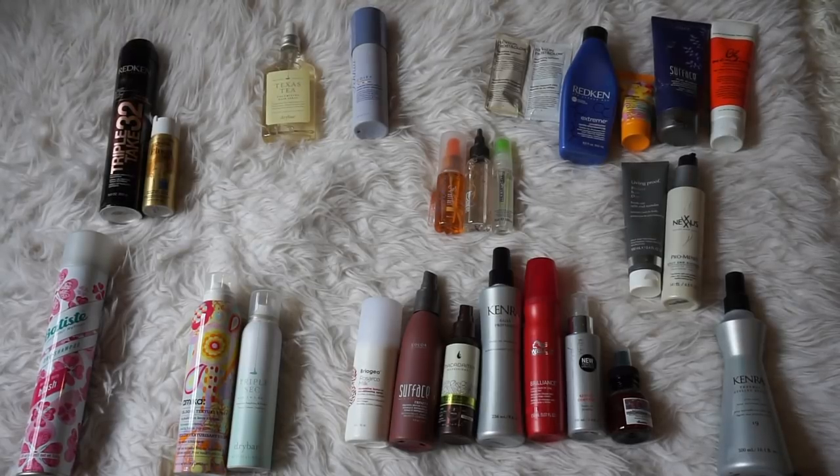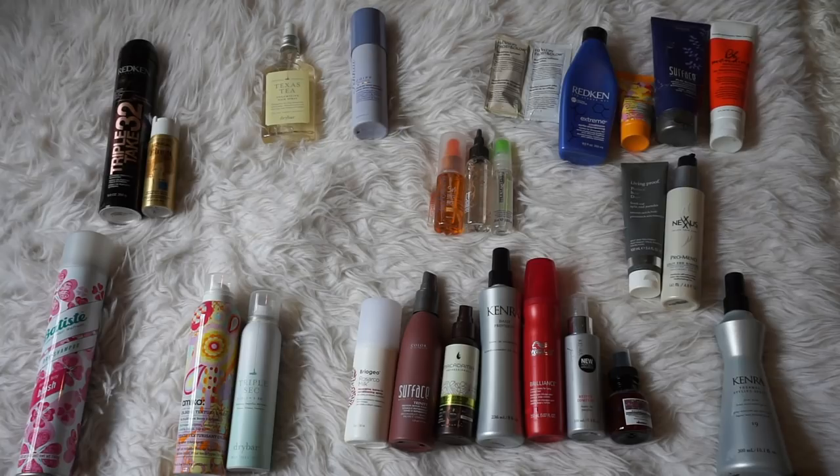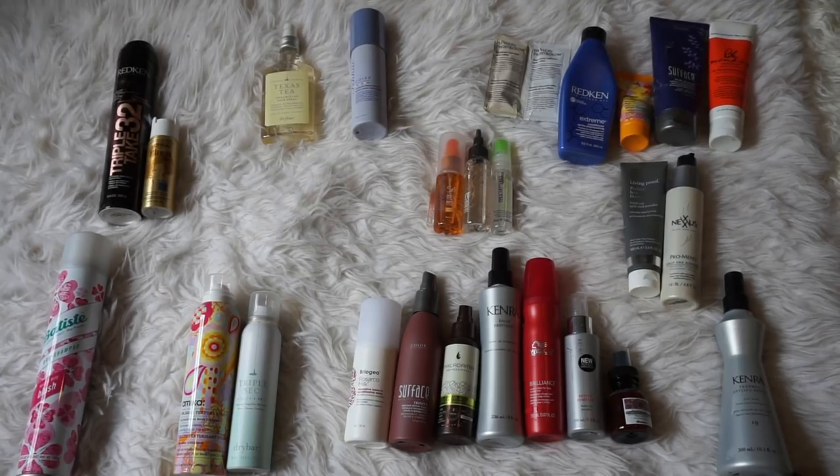So I have sectioned it off into all of the different categories. This is all of my hair stuff. I've pulled it all out as far as serums and stuff go. I'll get into hair ties and utensils and stuff afterwards.